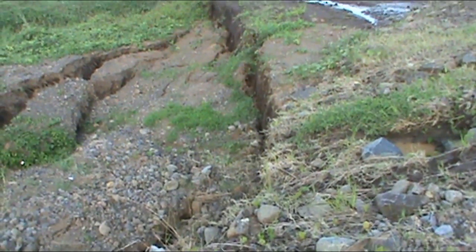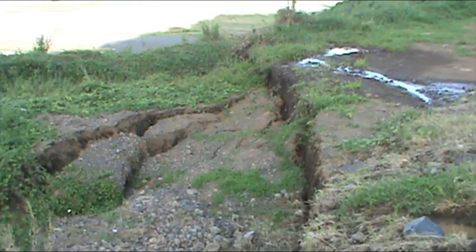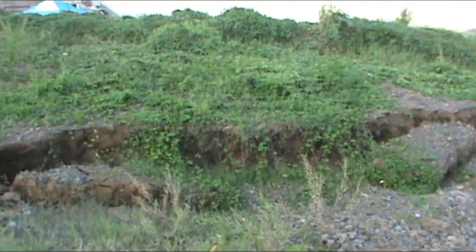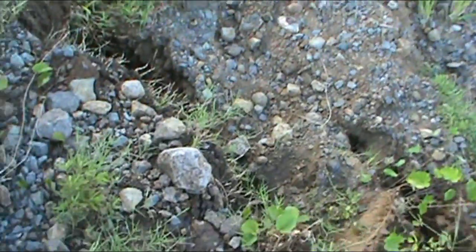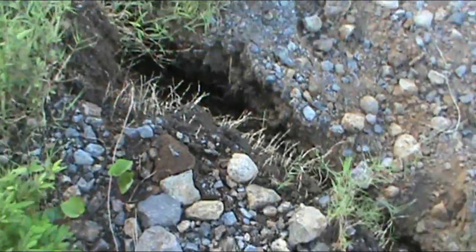And no doubt, if we have more rains in the weeks coming, you might very well find that with the constant settling of the water here, this whole bankside may just slip down there to where we have the cargo apron.